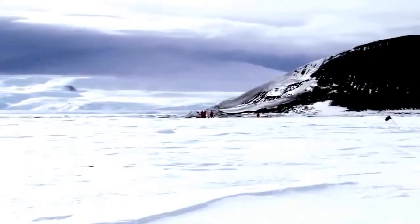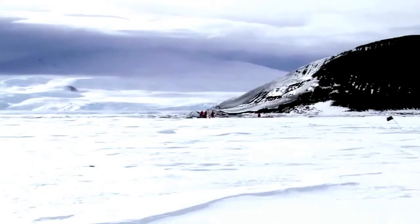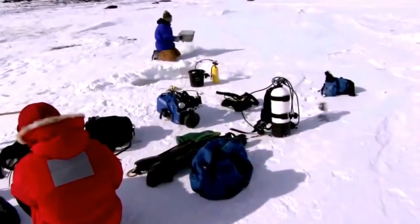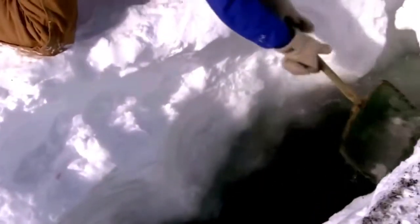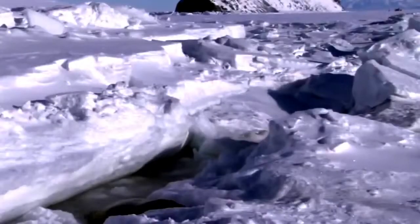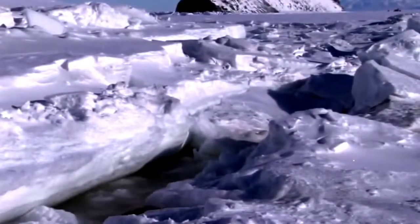There's no warm dive hut here. But that's all right. It's a balmy day, about 15 degrees. Since the big drill can't get here, the team has to dive through a seal hole. The water's constantly refreezing, but keeping the hole open is one thing the divers can do more easily than the seals. Seals have to use their teeth.